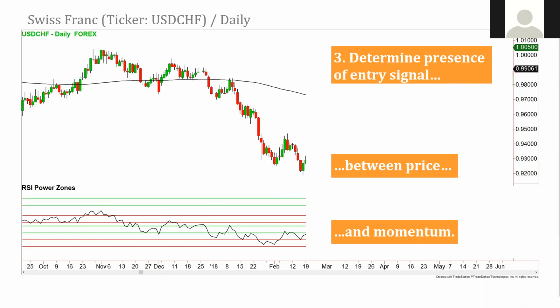Now, here's the thing, guys. All of my RSI power zone setups fall within a category of offensive, okay, like in football, like you have the ball and you're going to score, versus defensive. You're just trying to stop the other side from scoring. So this was a defensive setup such that if you had a short position from anywhere higher on the chart, you could use this to protect your downside, to protect your profit, I mean, okay?